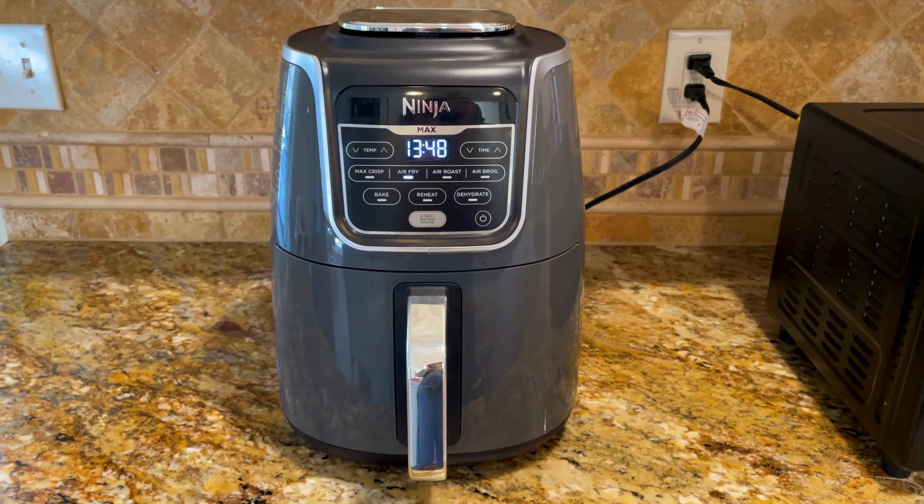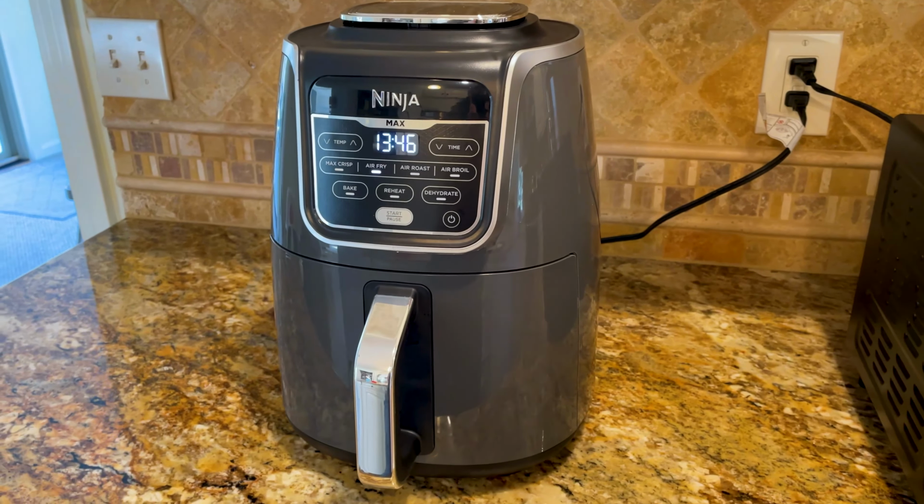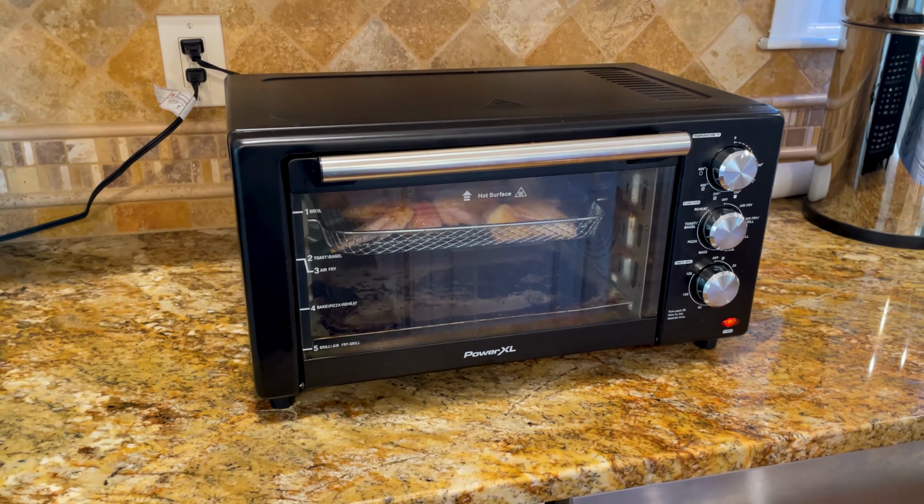So should you buy an air fryer or a convection toaster oven? Both have their strengths and weaknesses, but here's the bottom line. Air fryers are great at cooking certain foods really fast with excellent texture and crispiness. The main downside is the lack of capacity. Convection toaster ovens take longer to cook and more effort to clean, but it's like having a mini oven on your counter. You can cook almost anything in it and it fits more food.